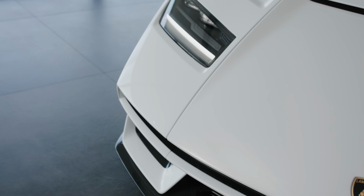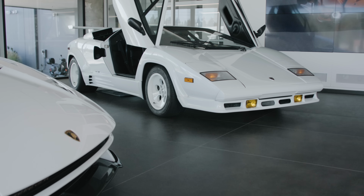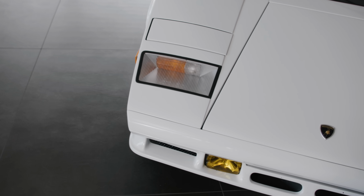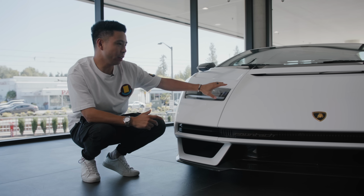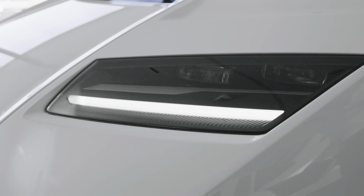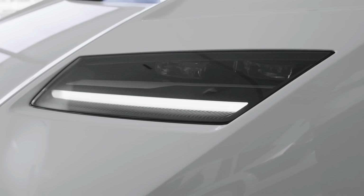The front lights are also another area of major difference. One of the things that was best known in the original Countach is the LED lights that are able to flip open and close, and in this case you have these modern LED lights that have been shaped the same way as what you're going to find on the bottom lights of the original Countach, but with a modern twist.